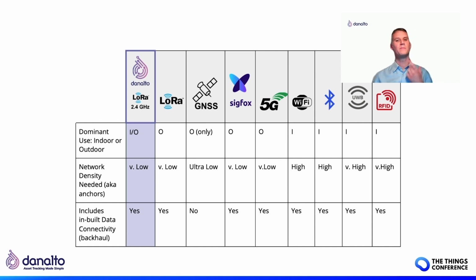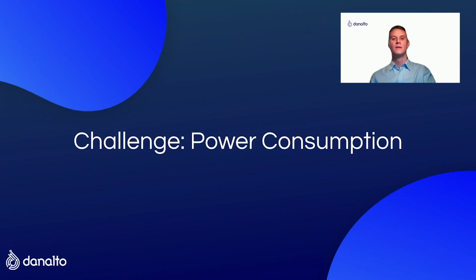Just finally on this point, a vast amount of infrastructure in a deployment inevitably requires maintenance over the lifetime of a solution. So if infrastructure can be reduced on a deployment, related support costs are also reduced. Moving on to the last challenge, we have the issue of power consumption. The power requirements of the leading location technologies are worth careful consideration when designing your asset tracking solution.